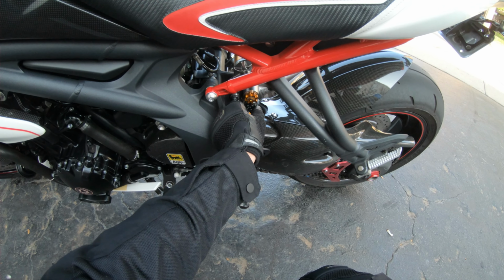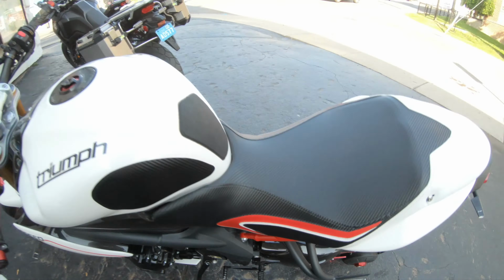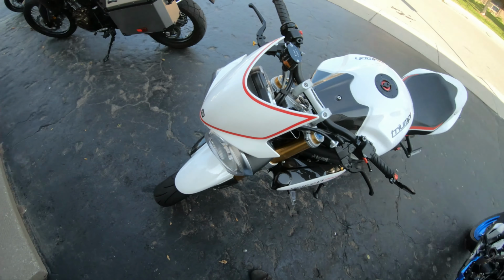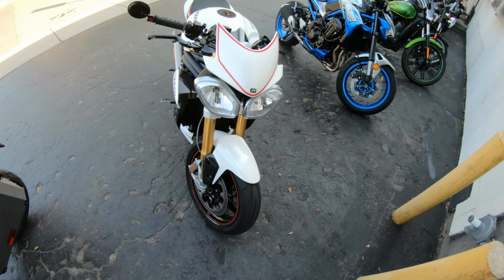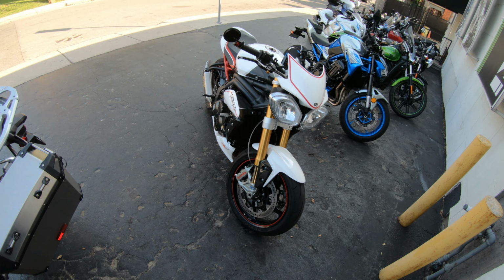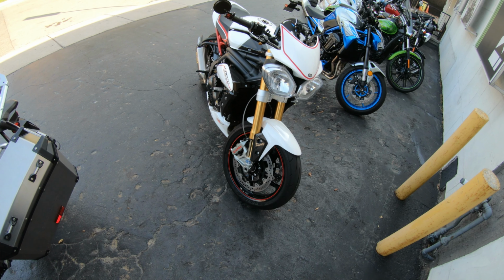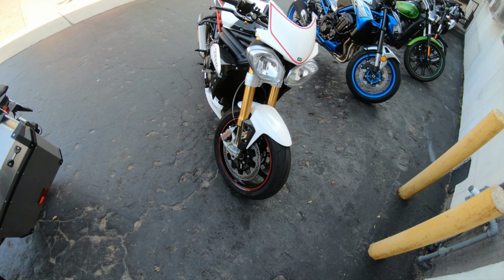These Öhlins, front and back, are so easy to adjust. These are just turn-by-turn adjustments. You can get suspension presets on the Triumph website. You just go to the manual section, and it gives you a rating based on your body weight and all that for suspension geometry and what settings you want. You want race, you want comfort, it's all on there.